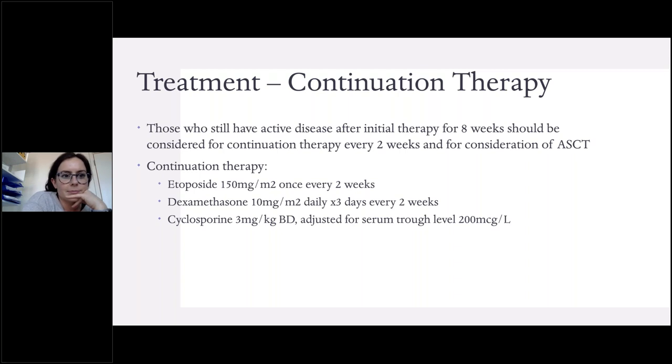And if so, then continuation therapy is like this every 2 weeks. You may need to consider them for allogeneic stem cell transplant. Often, if you're reaching this point where you have to continue your therapy beyond the initial 8 weeks in order to control their symptoms, then they should be considered for stem cell transplant. This continuation therapy is really mainly a bridging treatment before they get their stem cell transplant.